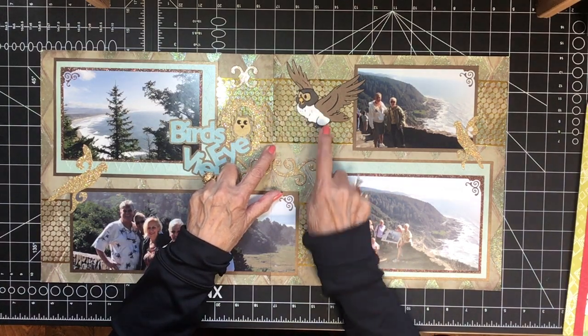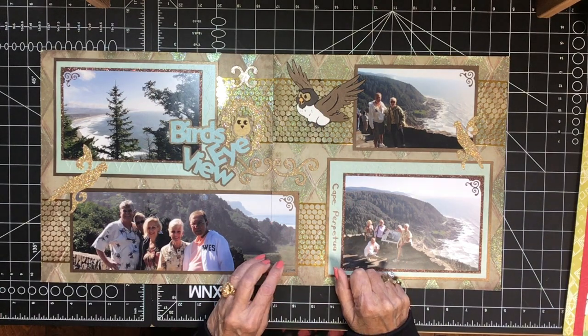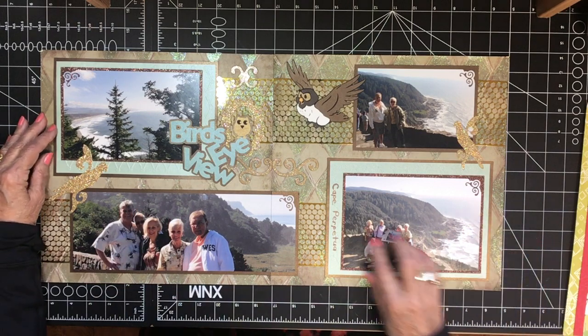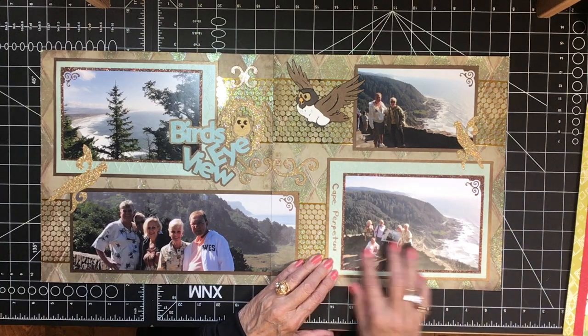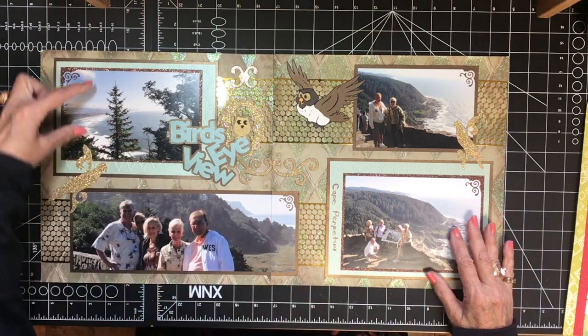And there was a little owl on this title, so I added another owl. This is from a Disney cartridge, or a Pooh. I think it's Winnie the Pooh. So I just created frames by doing large mats, and I embossed the paper behind. Just instead of centering it, I put it down to the corner and up to the corner.